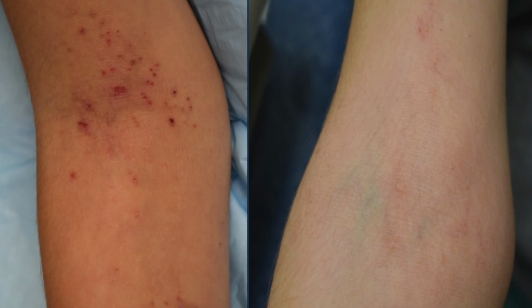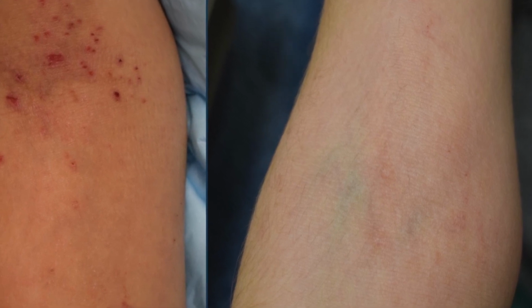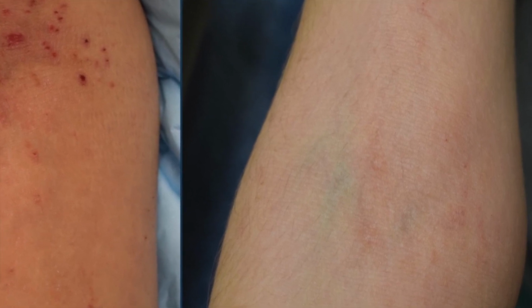The most important finding was that nobody had any adverse events or any unexpected problems. Everything seemed to be safe. But the exciting findings were that we saw a reduction in rash, their itching score or pruritus, and the amount of topical steroids they felt like they needed to keep their disease under control.